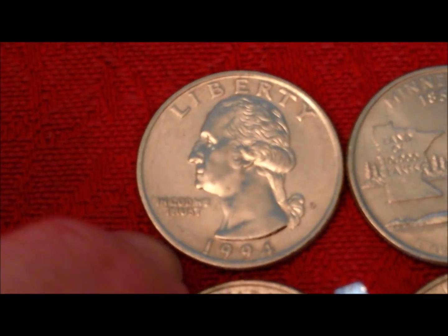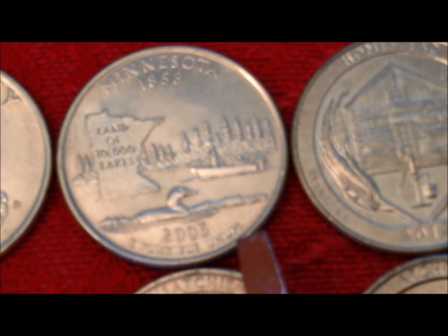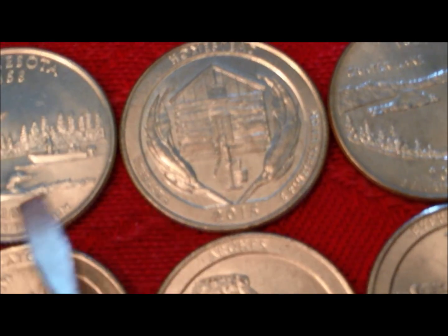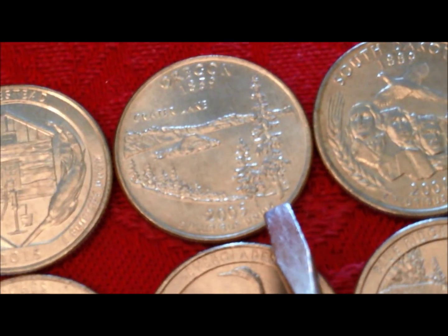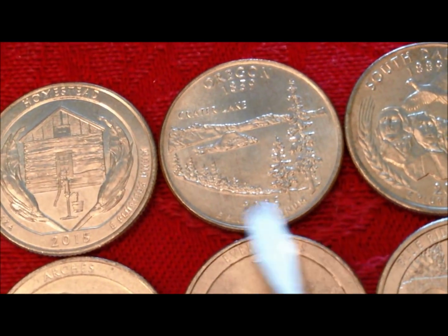Look at the reflection on this thing. It's bright as can be. Next to it is a 2005 Minnesota, which could have been an error coin, but it's not. That's in AU condition. Next to it's a 2015 Homestead. So you can see how much brighter this one is than the 2015 even. Next to it is another 2005 Oregon, which could also be one of those error coins we talked about.